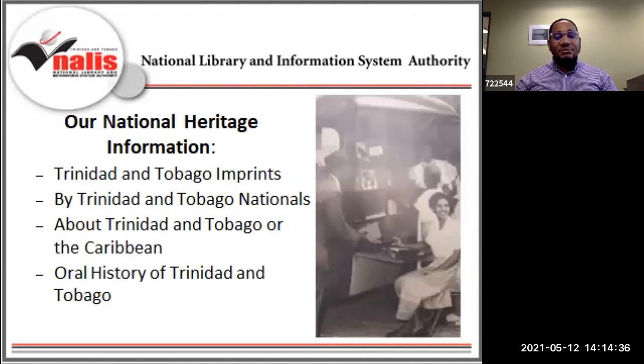One of NALIS's key responsibilities is to promote and preserve national heritage information. Though the National Library has a comprehensive collection of paper-based items and electronic audio visual media, there is particular emphasis on media materials with national and Caribbean origin, with a focus on authorship.